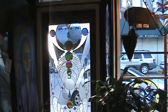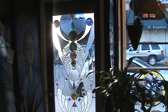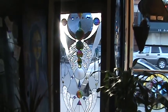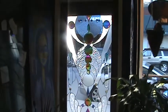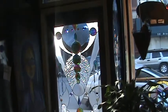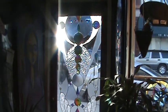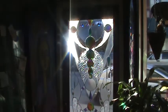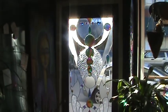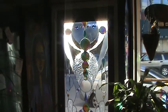This is exactly the reason why I love clear textures and dichroic. Clear textures all by themselves and dichroic, both of them just incredibly powerful. This is a Sunday afternoon. It's the same day the Eagles are playing right now behind me, on the TV that is. Look how this door is just lighting up. The sun is just illuminating the clear textures.